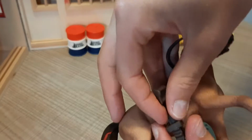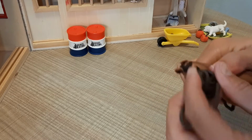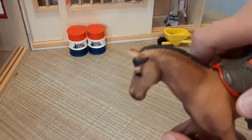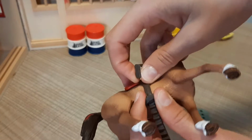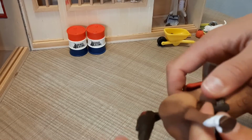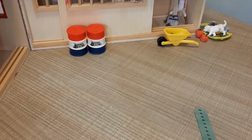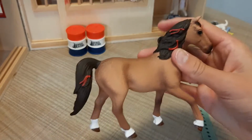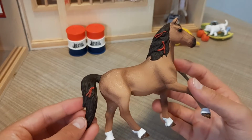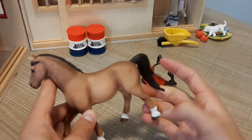Let's go ahead and take the saddle off. And the bridle. Okay. Oh my goodness. Look at her. So cute. This is a beautiful model. Okay, and then I'm just taking this cinch off. They have it really tight. When it's new, they are so hard to get off. I had to bring it closer to me to take it off. There we go. Okay, wow. Isn't she gorgeous? She is. Got her little ears pricked up. Oh, she is so pretty.